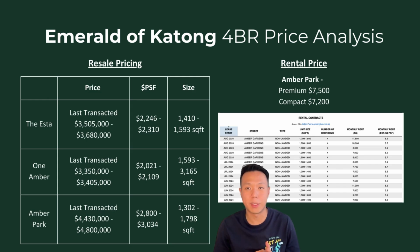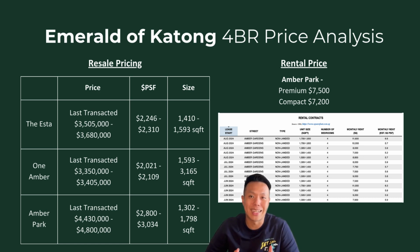And now looking into the prices in the resale sector as well, the Esta has their 4-bedroom transacting at $3.505 to $3.68 million, One Amber at $3.35 to $3.4 million, and Amber Park at $4.43 to $4.8 million. Even though these are all freehold developments, we can see that people do tend to pay a premium for a development that's newer, more well-maintained, and probably because they can move in right away. Looking into the rental prices, the premium 4-bedroom at Amber Park could fetch $7,500 and the compact at $7,200.